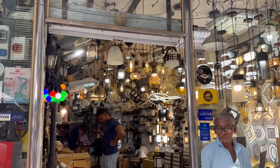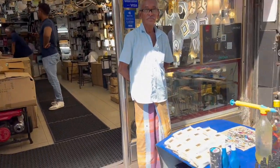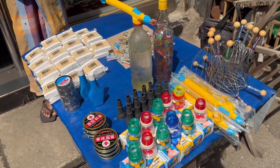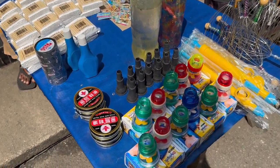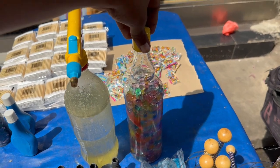Look here guys, you can see more variety of bulbs here. You can see another shop here where they sell bulbs and electronic items. Just before that, there is an old man selling some toys and fancy goods. Let's have a look at them. Wow, look at this beach.